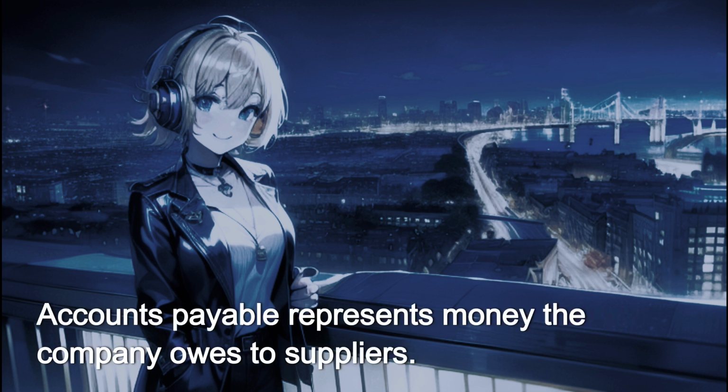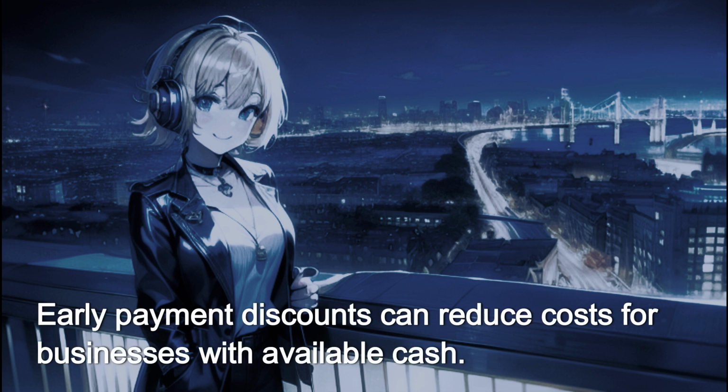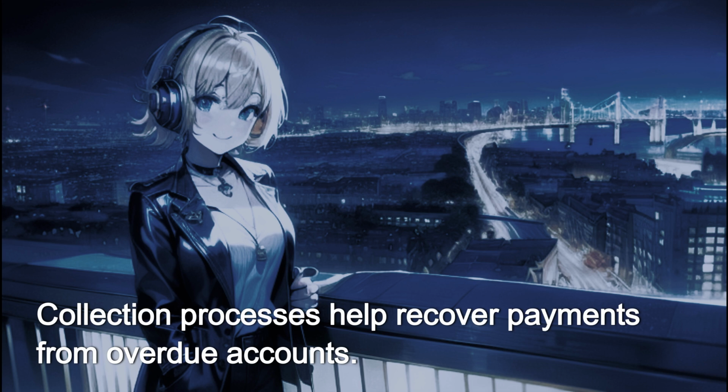Accounts payable represents money the company owes to suppliers. Payment terms specify when invoices must be paid. Early payment discounts can reduce costs for businesses with available cash. Invoicing procedures ensure customers receive accurate billing information. Collection processes help recover payments from overdue accounts.